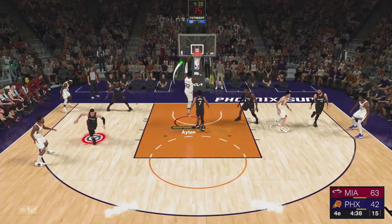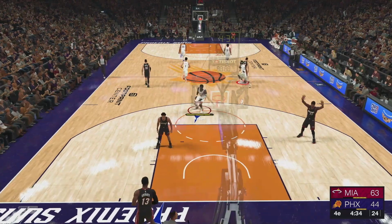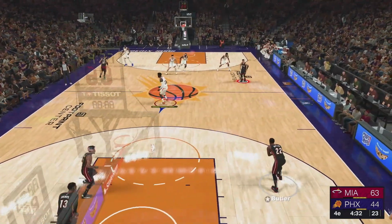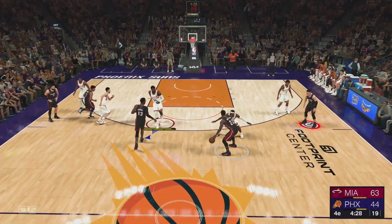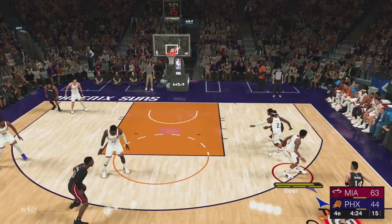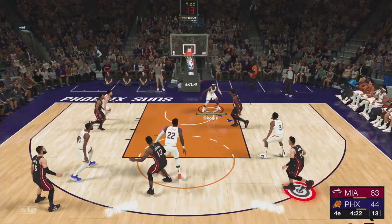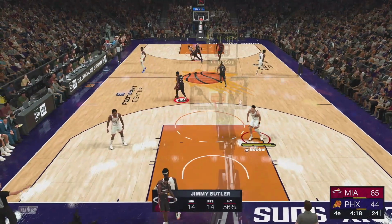To the inside, Ayton. Nice dish, and the layup goes down. When Ayton is rolling, he is truly dangerous. He can just continue rolling with force all night long. Butler passes to Hero. Back to Butler. Again, the Heat score. And just not letting up at all.